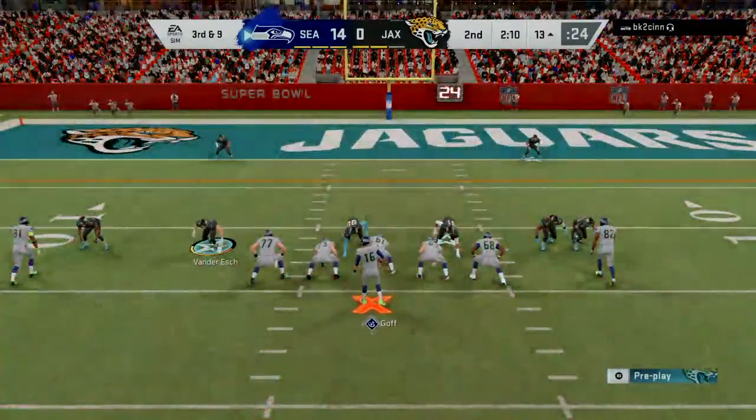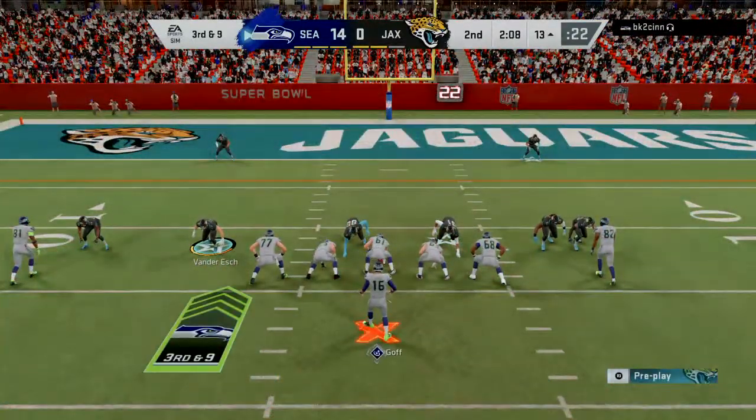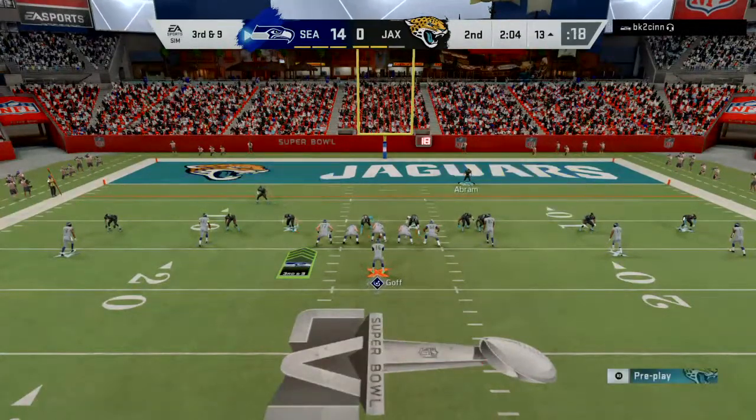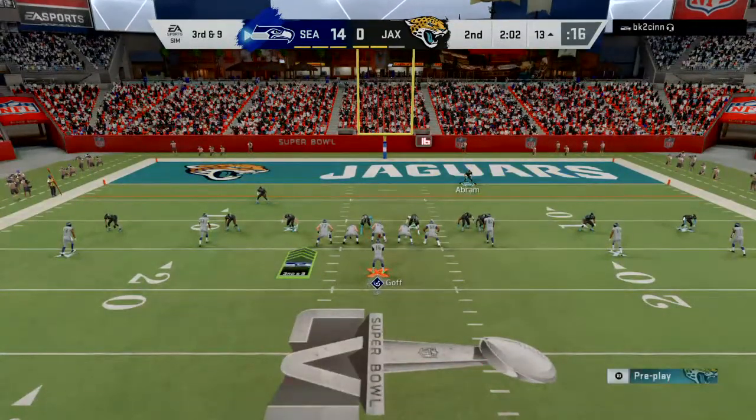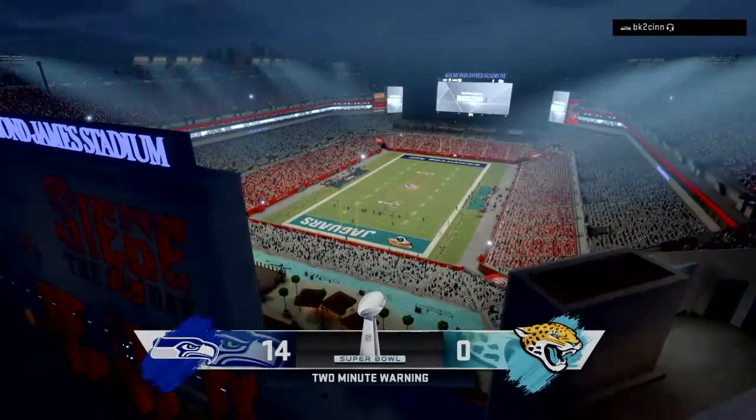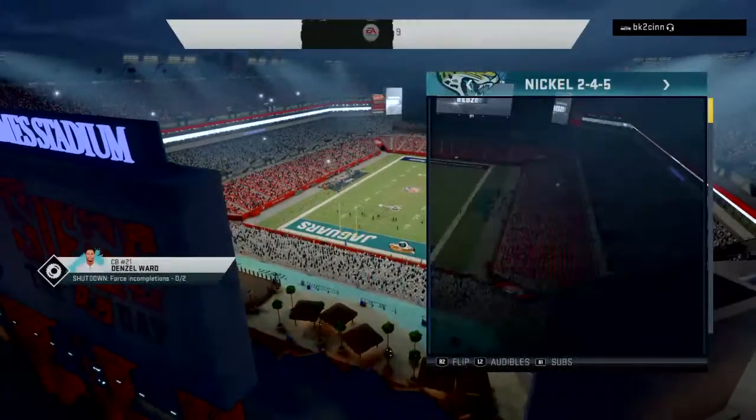The Seahawks on third down. They've been good, 3 for 4 thus far. This is 3rd and 9. 2 minutes on the clock in the second quarter of this Super Bowl.